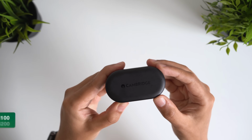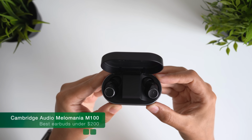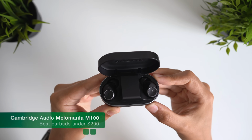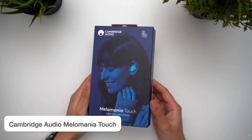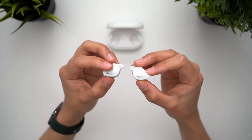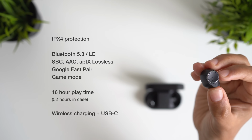Entry number 2 is one I must admit I'm cheating with a little bit. They initially retailed just above our $200 price cap, but are currently discounted well below it. And to be honest, they'd be worth featuring here either way because they're just that good. The Melomania series is featured on the channel before and has always performed well, particularly with the sound quality. The new M100 maintains that record and comes with a more modern spec sheet.